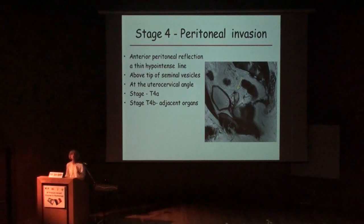Okay, moving further, T4 tumors. I just want to call your attention to the peritoneal reflection. Here I marked it; it's so thin. This is the peritoneum. And why is it important? Because above it, it's colon cancer. Below, it's rectal cancer. Now, the surgeons are always nagging me: is the peritoneal reflection involved or not? Because they plan an extended surgery if the peritoneal line is involved.